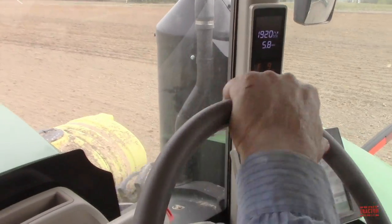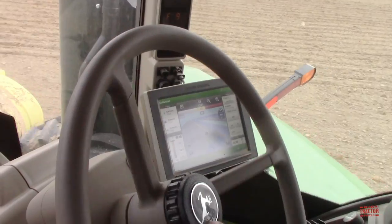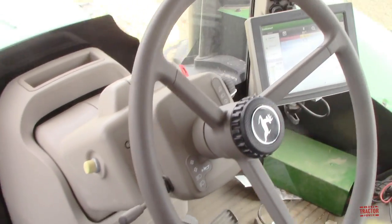The tractor is running a John Deere Green Star GPS system. We're going around a drain tile, so the farmer is running it manually here, but now we're right back on track with the GPS auto steer.